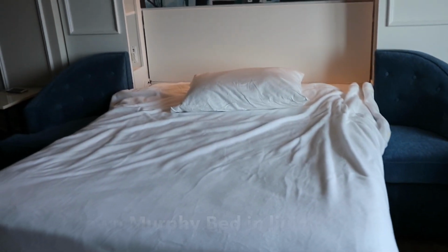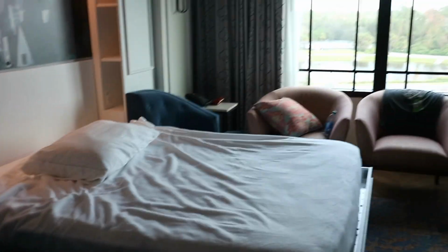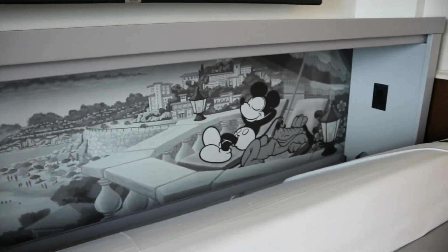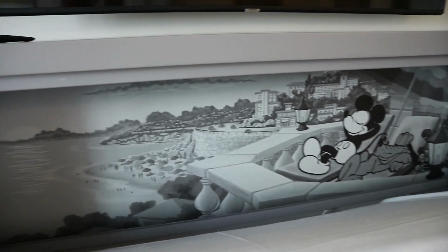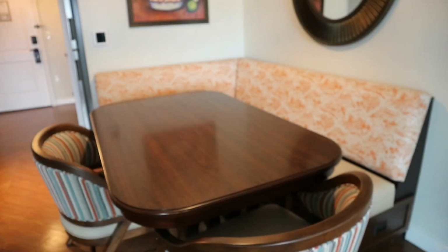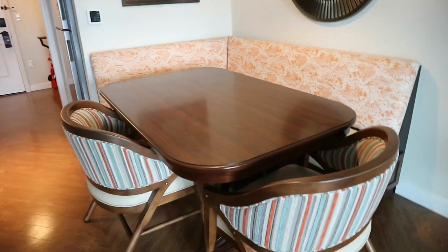This is also a bed here and another full-size TV. And this bed lets down like this. And you've got a little vision of Mickey lounging out on the French Riviera, taking in the rays. Very cute. This table is pretty large. It seats quite a number of people.